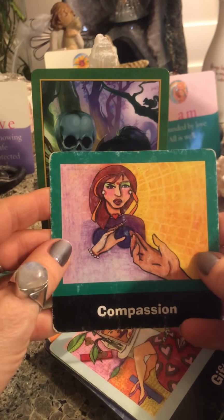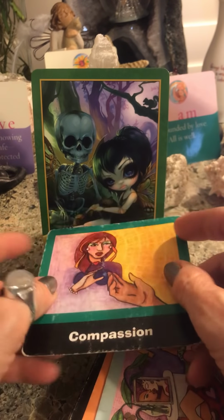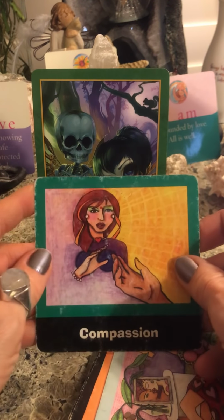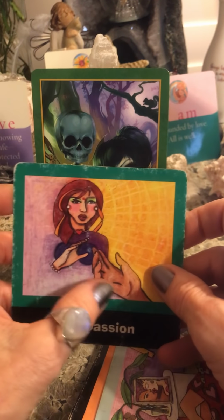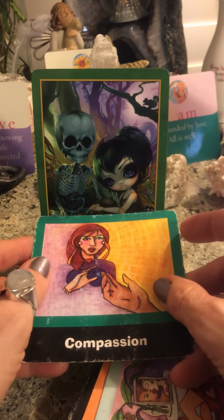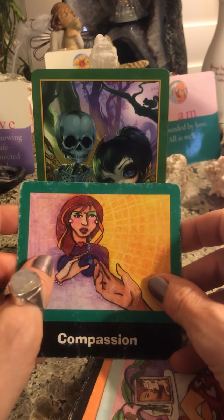So to me, I feel as though somebody interfered. Somebody got in between, which caused a breakup, right? That's what happened here. Somebody's reaching out to you. Somebody is actually asking for forgiveness. Or perhaps you have hurt someone by being afraid to move forward. The hands are reaching out to one another.